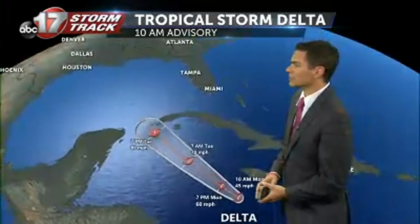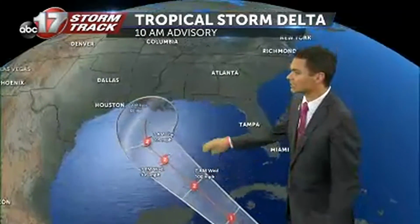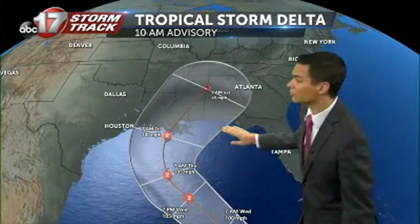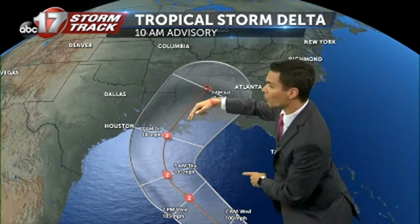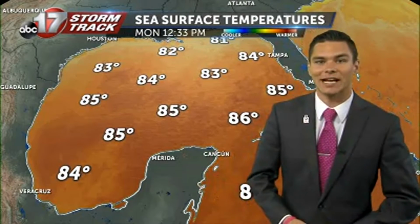That was back at 10 o'clock. We're expecting another update here within about the next hour or so. This is the latest track, though, from the National Hurricane Center. And again, you notice it's starting to become a strong Category 2 hurricane before it makes that eastward bend into the coast, maybe of Louisiana, somewhere along the Gulf Coast. Again, there is still a wide gap in exactly where this thing's going to be making landfall. A lot of things we still got to work on figuring out detail-wise.